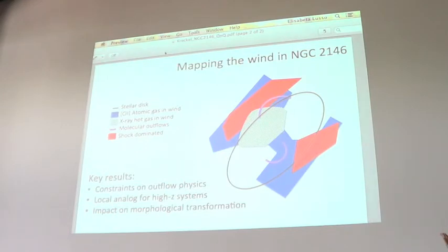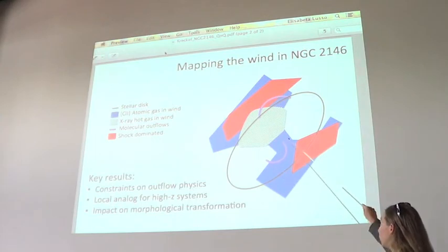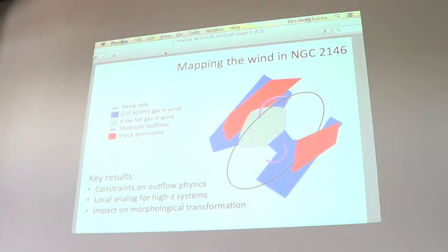And taking this in comparison with other studies in the literature, this all agrees very nicely with where we see the hot gas in the X-rays and where we see molecular superbubbles, here with these purple lines. So the key results are in the poster, I won't go into detail. You should all take a look at my poster, come talk to me.